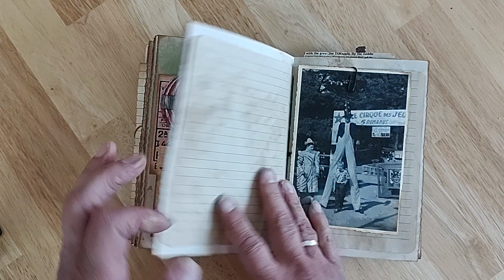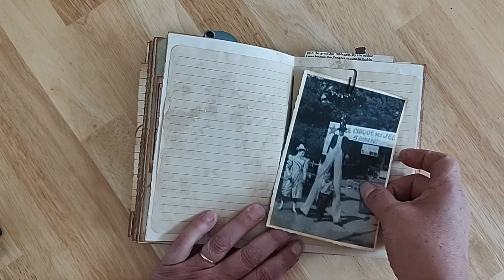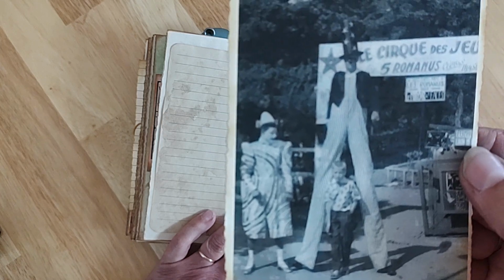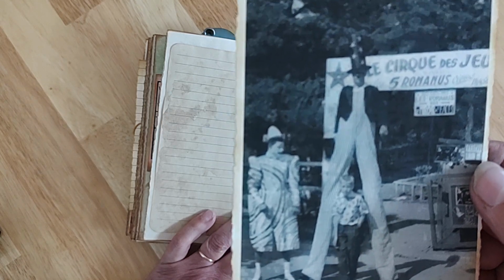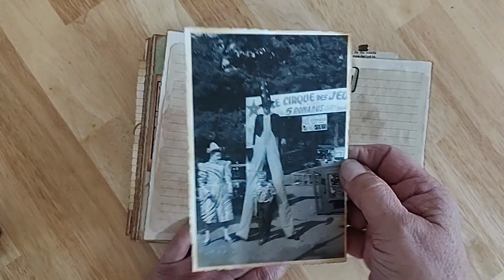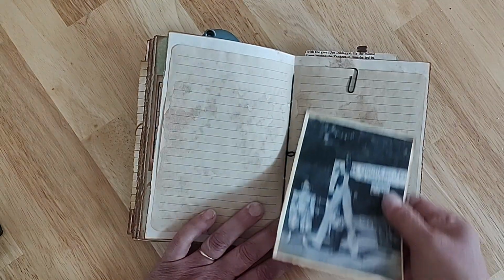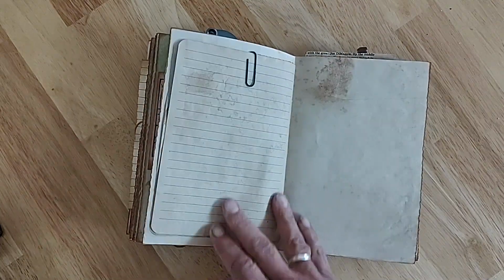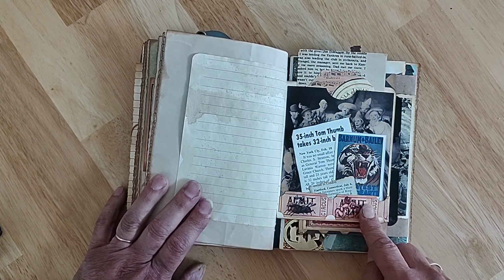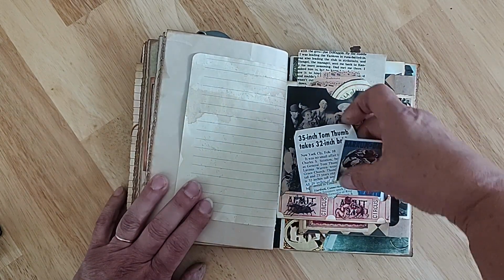Okay. So here we have, this is so cute. Look at this picture of this young boy walking between the legs of the tall guy there on stilts. That was pretty cool. I like that. And it's lined. Just tuck it right there. All these pages to write on. Here we have a pocket with these ticket stubs.